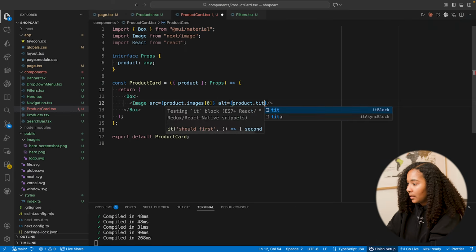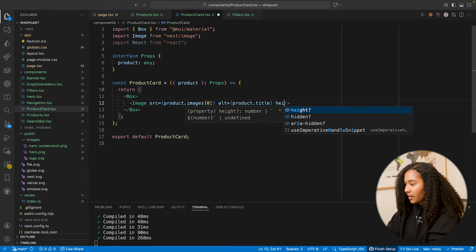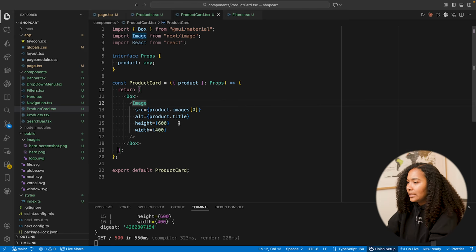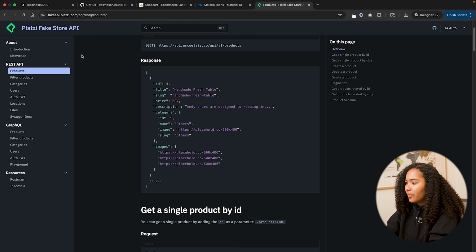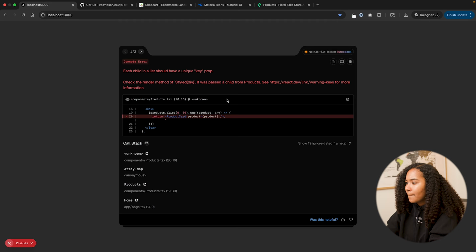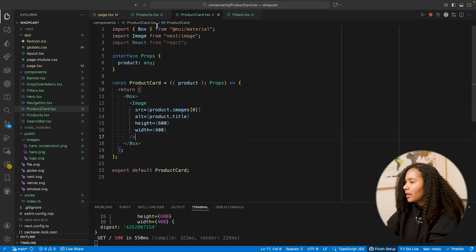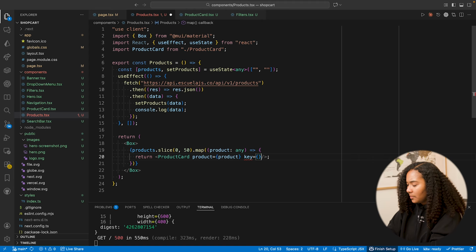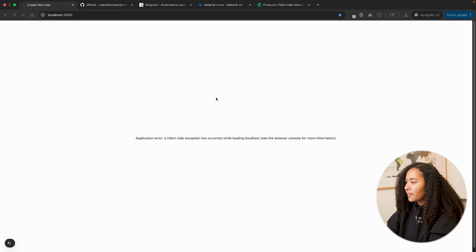We're going to do product dot title, and then we're going to say the height is 600, width is 400, not sure if that's right. And then, yeah, that should have our first piece there. Oh, should have a key. So the key is going to be product.id, because we do know that actually exists. We'll save that.